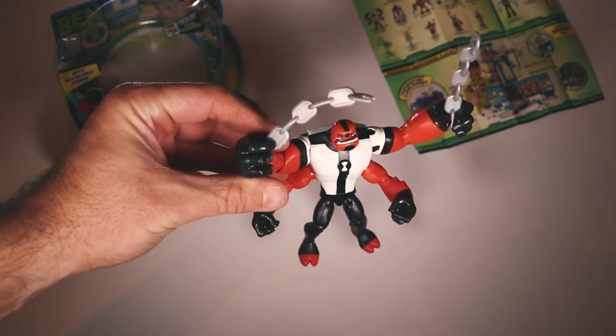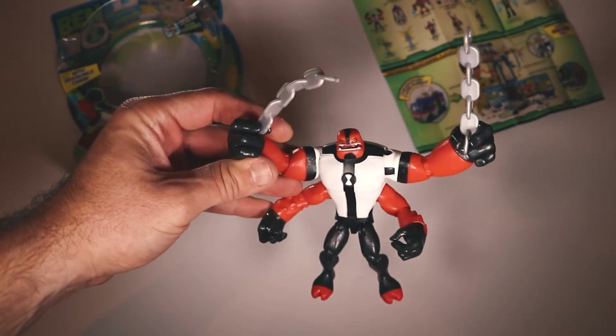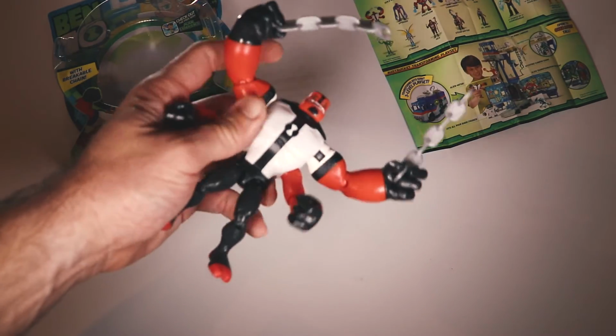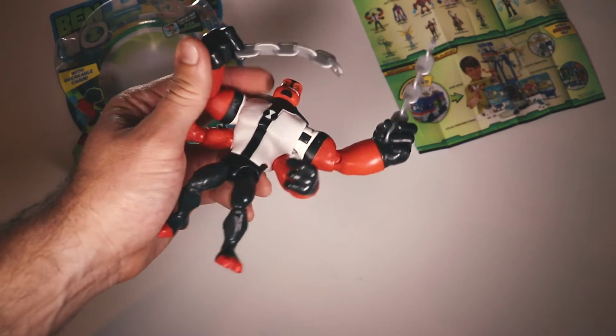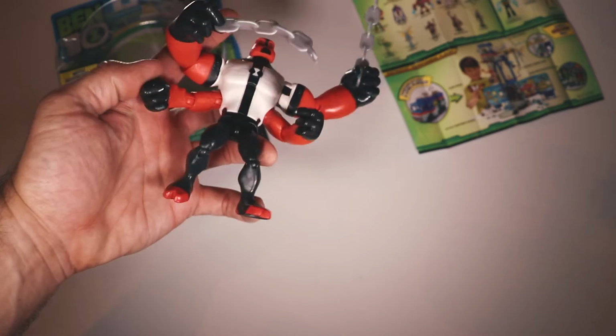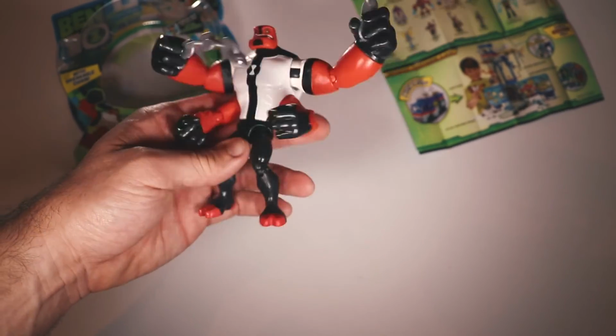The guy is... What is his name again? Forearms. Forearms from Ben 10. He's got four posable arms and four eyes. Those don't move, but his legs move and everything. Mm-hmm. And the head moves. And that's a pretty cool toy, I gotta admit.